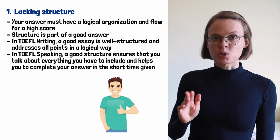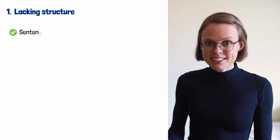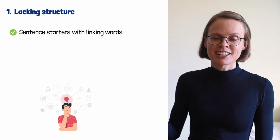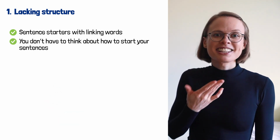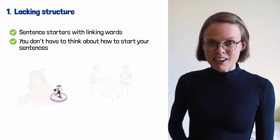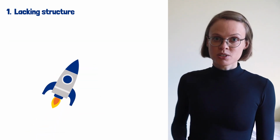The best way to have a great structure is to use templates. Templates are fantastic because they give you sentence starters with linking words that show how each idea relates to the argument. Further, you don't have to think about how to start your sentences. You can simply start writing and speaking. So templates save you time, give you a great structure, and ensure that you use a lot of vocabulary. This will boost your score.